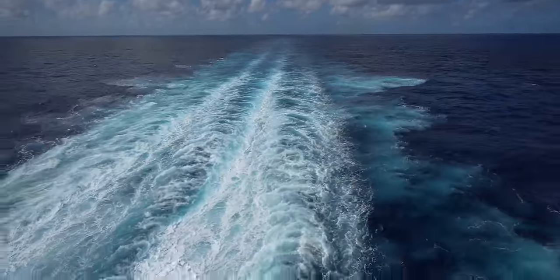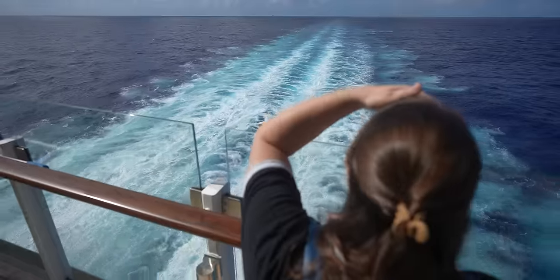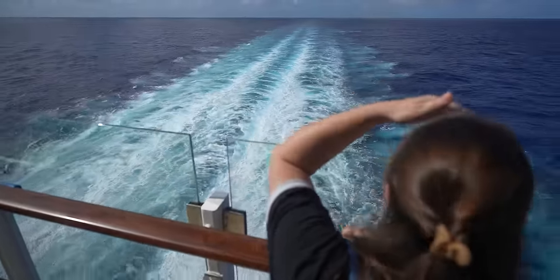This is my favorite spot on any cruise ship because I love seeing the trail of water. It just looks so pretty, like cutting in the dark blue. I love it.